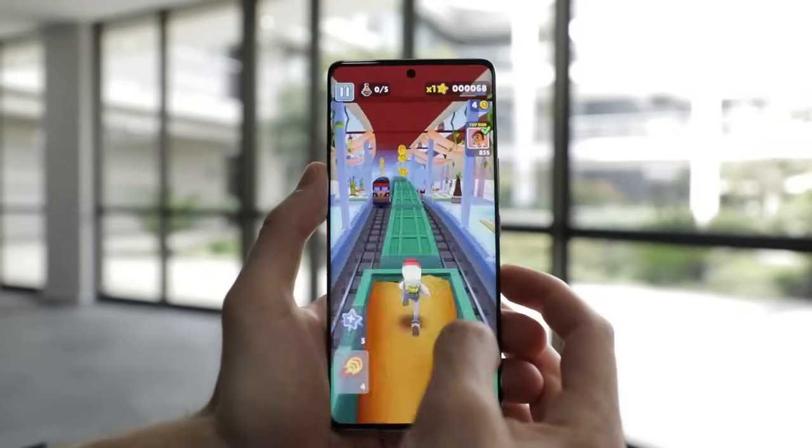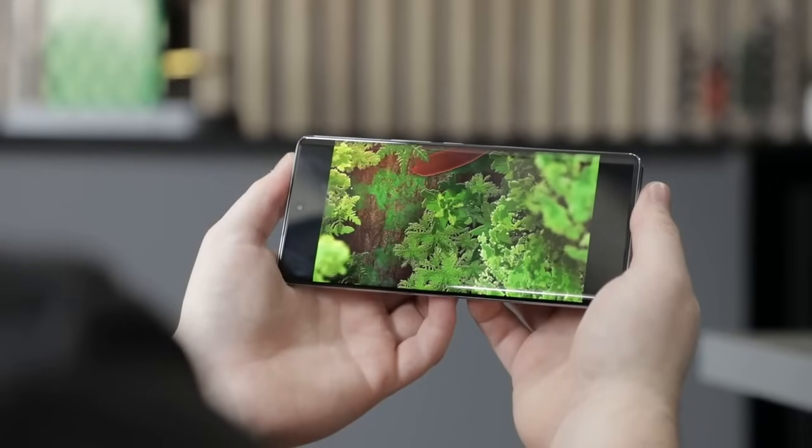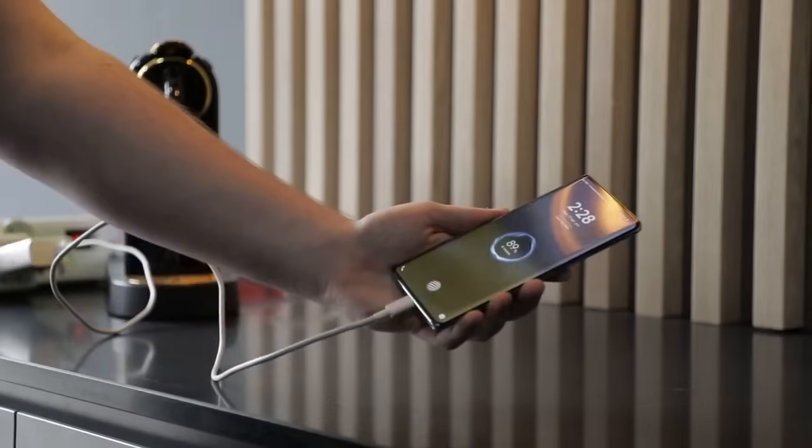You can expect to get 8 hours of gaming, 12 hours of scrolling through Instagram, or 16 hours of video streaming on YouTube on a single charge. Recharging the phone is no issue either, as the 80-watt flash charge will take you from 0 to 100% in 48 minutes. We were seriously impressed by the Vivo V30.